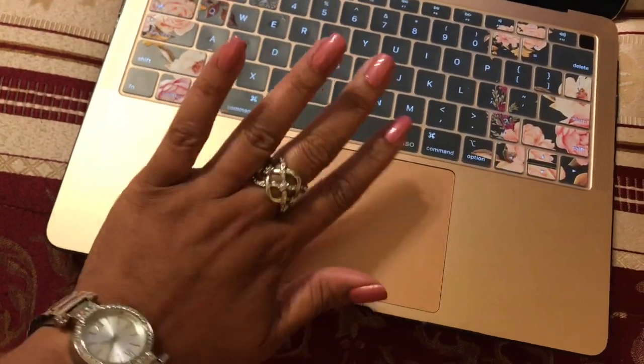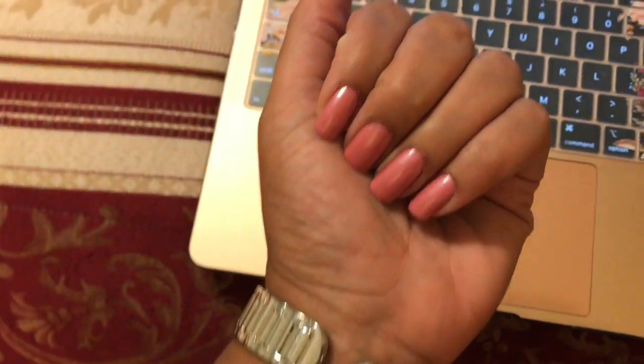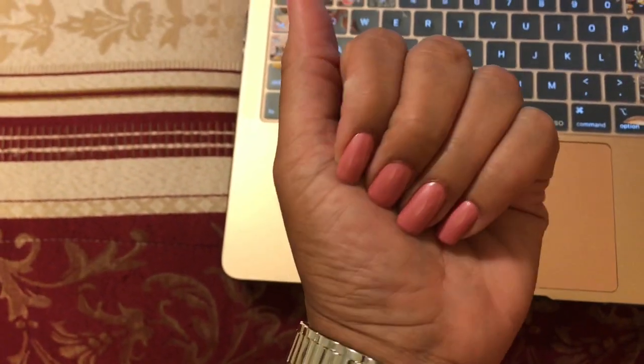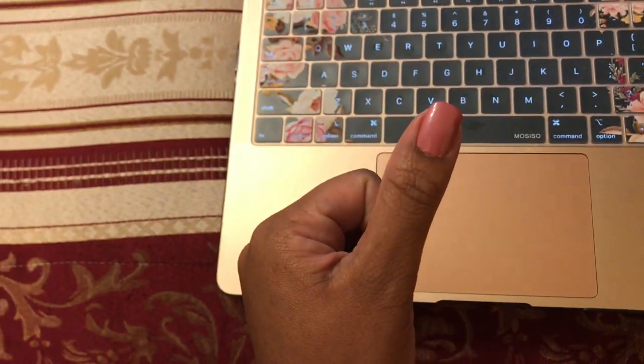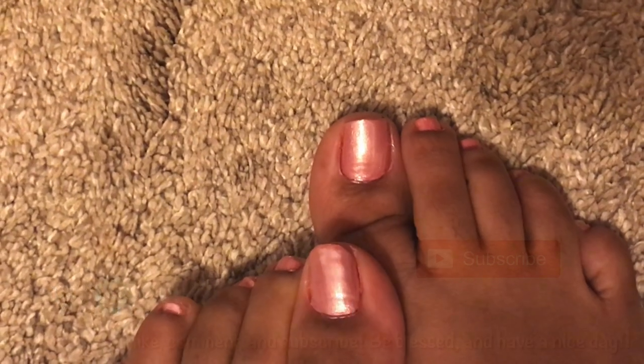The manicure came out beautifully. I am loving the color of this polish. It is so pretty. Gorgeous. The toe color came out pretty too. Too cute.